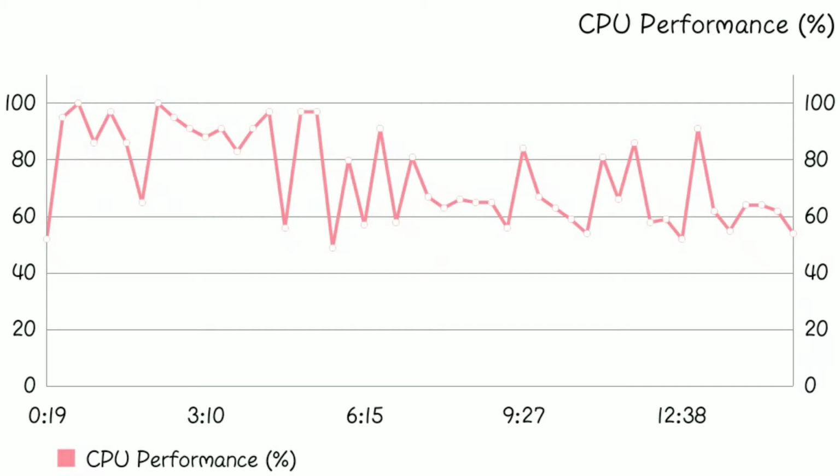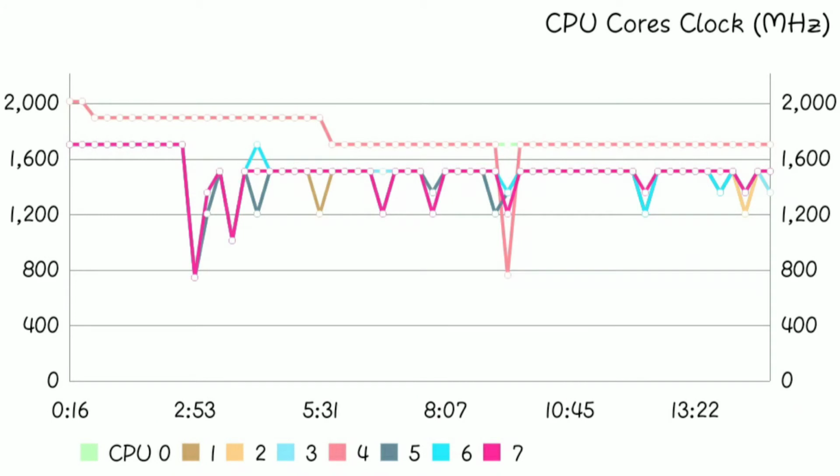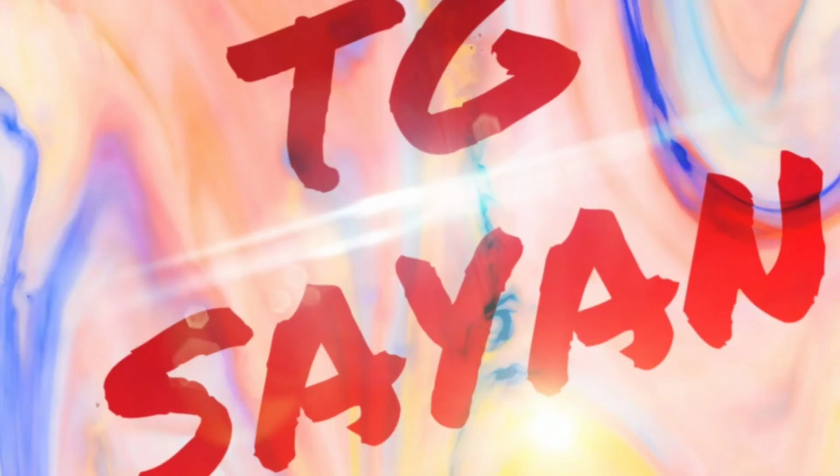So here it is, guys, the conclusion. The CPU performance, it's not the worst. The CPU core load is not more. And then we'll go to the CPU clock, the core clock speed in megahertz. It's not the worst, but it's bad. Temperature rises as it goes into the stress test. It's not going more than 40.